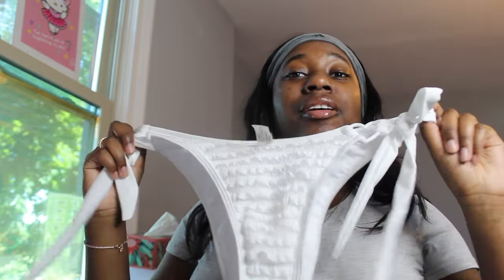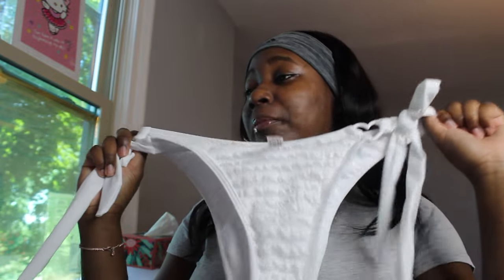I am about to come on my period, so I'm definitely not gonna wear these white bottoms, so that's fucking crazy.